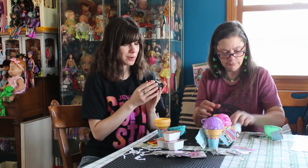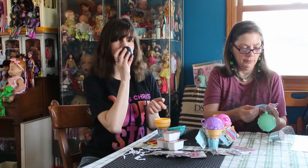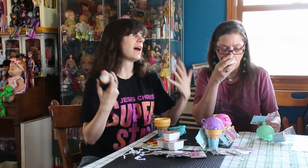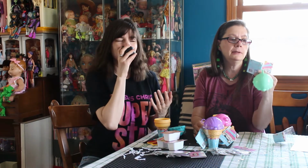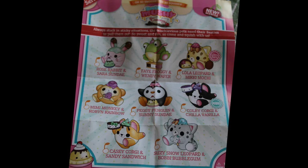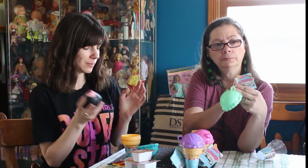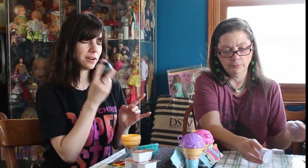I have a penguin with ice cream on its head. You have like a bunny, looks like with a bunny ice cream, and they definitely have a smell to them. The other ones had a smell, but these have a smell to them. 8 pets to collect. Ooh. You get your Smooshy pet, a mystery bestie, name tag, sticker, mini Smooshy ice cream cone, and a big Smooshy ice cream cone. Oh, that's cute. These might be my favorite of the Smooshy Mushies thus far. I think mine smells like strawberry, but I honestly have no idea. It just has a scent to it.